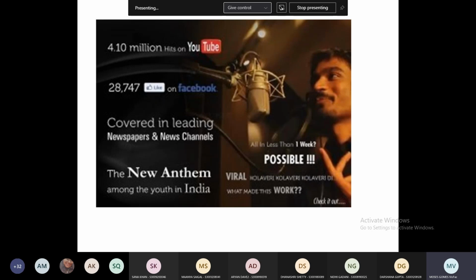Similarly, when you have to go for a viral campaign and everything, the first initial push, you have to invest for that push. It might cost you 5 lakhs or 10 lakhs of that project, but ultimately the benefit is huge and multifold.